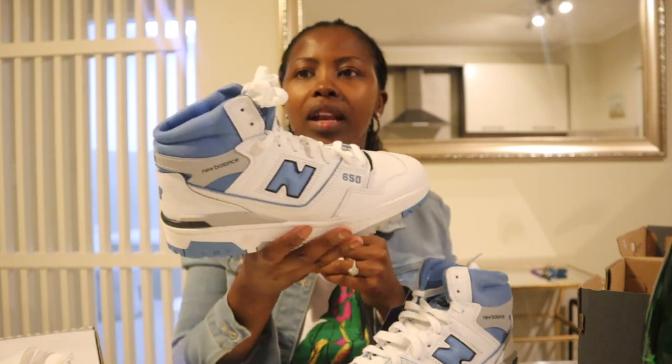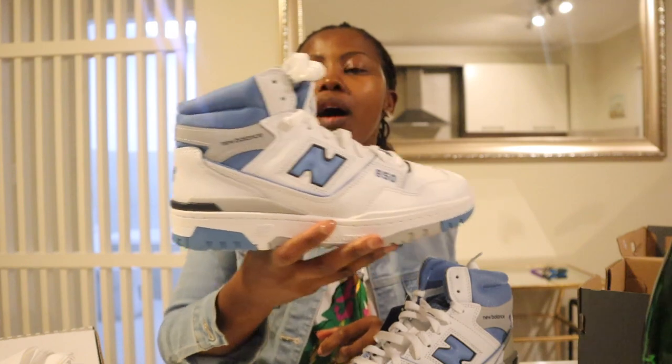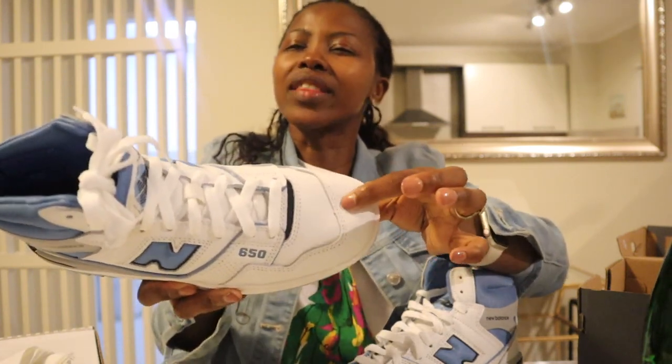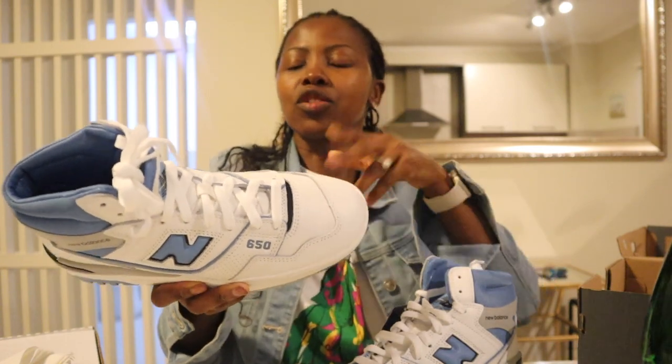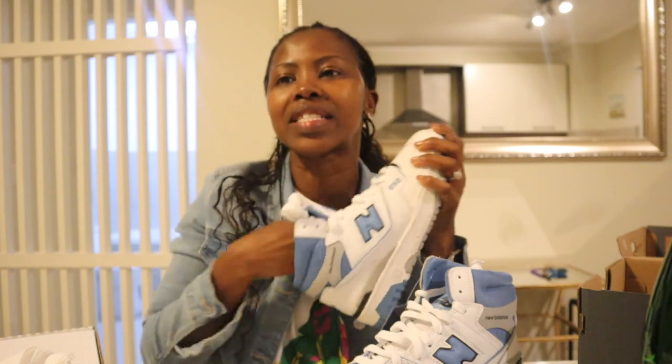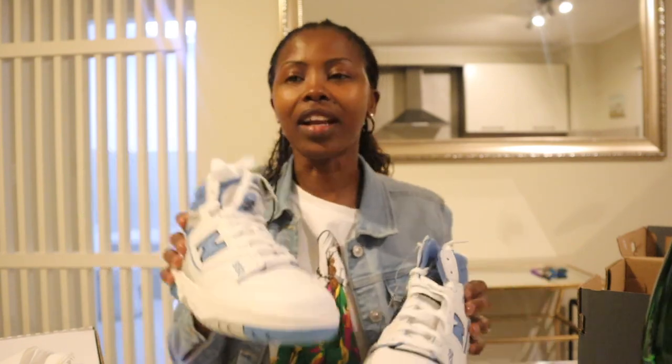In the meantime, I love these. They look so big, but they're not. My toe is literally right there, close to the end. These are so comfortable. They're very cushiony inside. I love it.